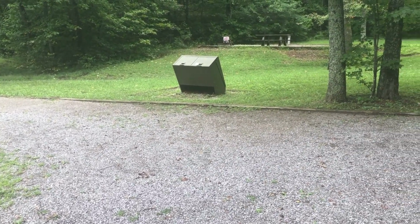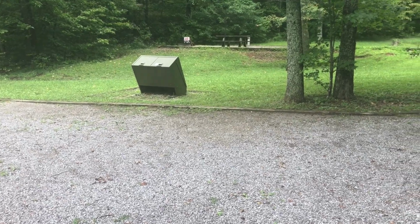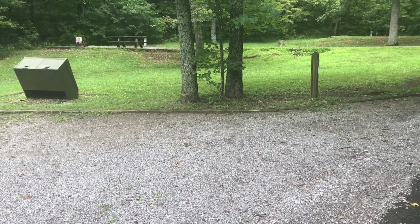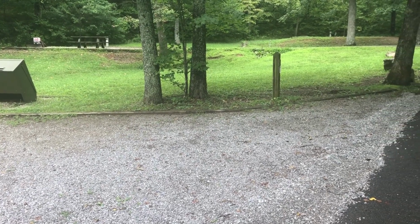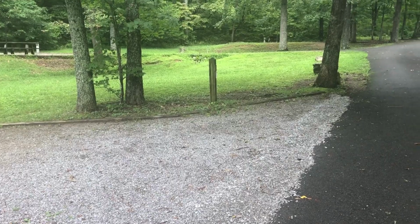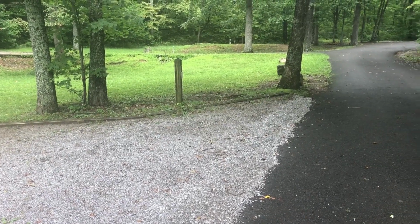And up there, 11 is at the top of the hill. It's a nice open space too. It looks like I see a water hydrant up there on the drive for that too. They're just not right beside the camper.